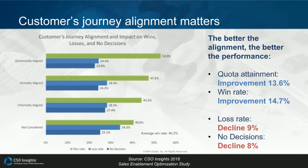And on the other hand, you can be lucky about this, your loss rate goes down by 9% and your no decision rate can be cut by 8%, so these are all good news. And you also see here, only the dynamic alignment group can actually take advantage of this. And one more sentence on this one: if you don't care about your customer journey alignment, it's not simply that, okay, then I get average results. No, your results will be below average. Look at informal alignment, 44.2% win rate. It's 2 percentage points below the average. So this is important for sales leaders to have in mind. This has to be a key priority, to get customer journey alignment right.